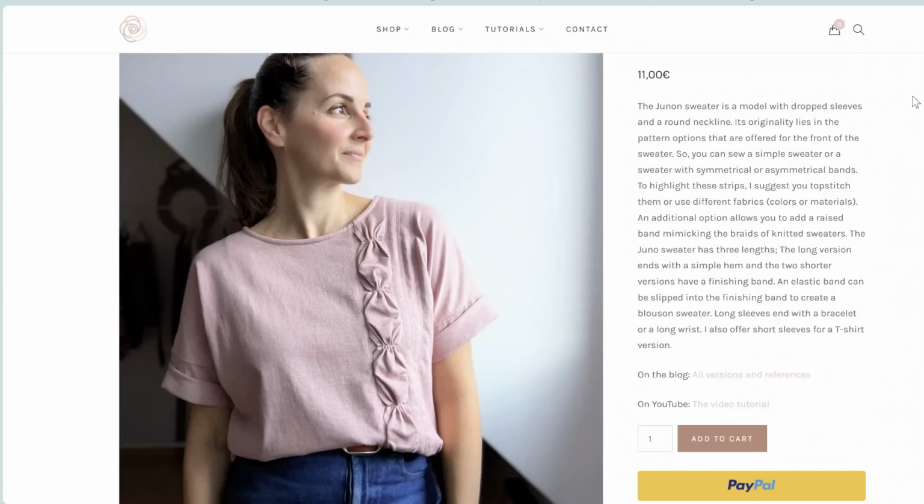So it's for knit fabrics. And it says the Junon sweater is a model with dropped sleeves and a round neckline. Its originality lies in the pattern options that are offered for the front of the sweater. So you can sew a simple sweater or a sweater with symmetrical or asymmetric bands to highlight those strips. I suggest you top stitch them or use different fabric. An additional option allows you to add a raised band mimicking the braids of knitted sweaters.